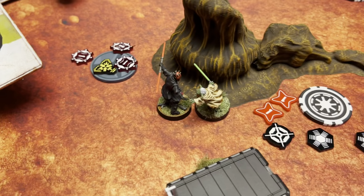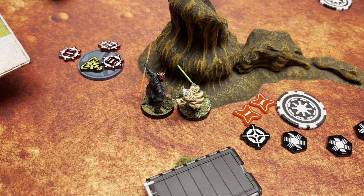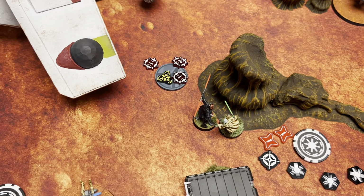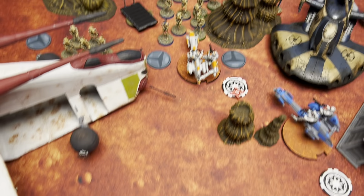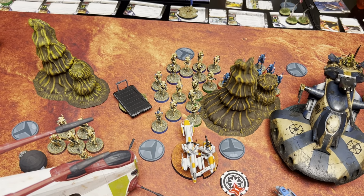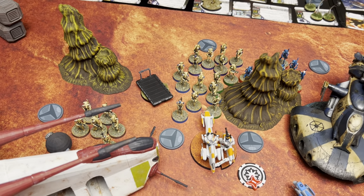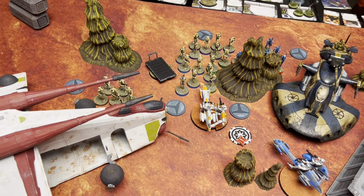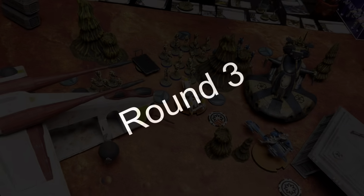Yoda and Maul are in an epic duel here. Yoda has two wounds, but suffered no wounds this round. Maul went four wounds from Yoda's double attack. So that's looking pretty spicy there. The bark speeder is still alive with no wounds from a whole B1 army. That's pretty impressive, a whole B1 army shot and did no damage. We're going to move the cart, but Don can't go quite that far. So let's see how the carts move, and we'll go to round number three.